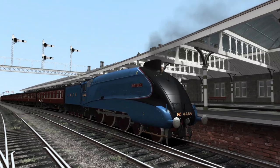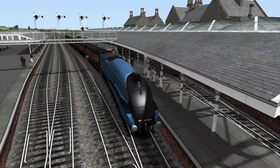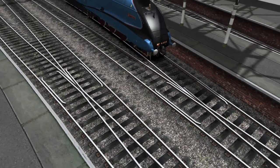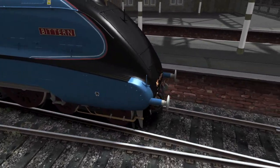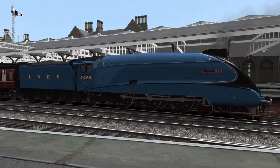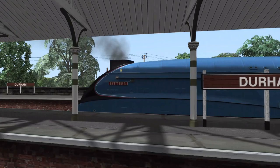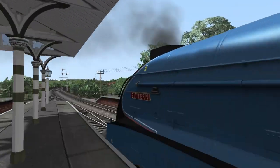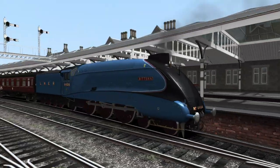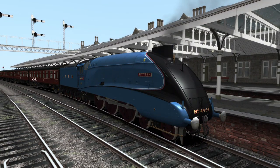A4 4464 Bittern. Now, for those of you who don't know, Bittern is my absolute favourite A4. I don't know why, but there's just something about Bittern. Now, Mallard, it's not my favourite, because I just think everyone knows about Mallard, but I just prefer Bittern. It looks pretty much exactly the same as Mallard, except different number and different name. But anyway, before we set off from Durham, we're only going to do a short run because I can only do short videos. Yay!